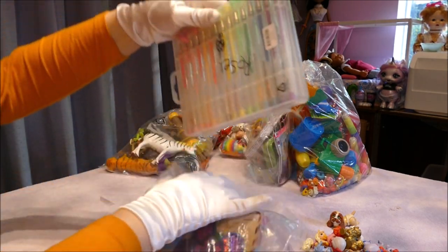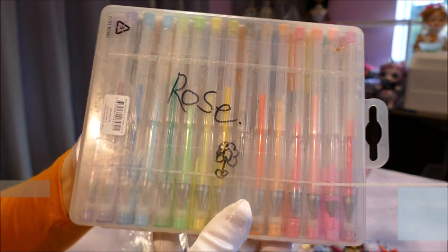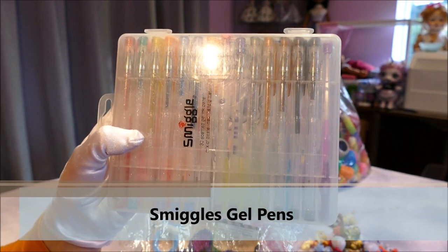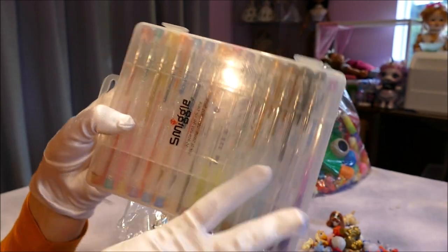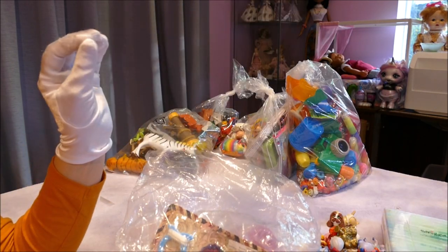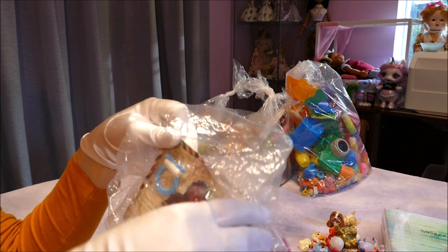So the first thing to come out is some Lovelies gel pen set. So I'm assuming this is Smiggle. Yeah, it's Smiggle. Smiggle is a very, very popular brand in New Zealand. You can see most of them are used and they're not all used, so this will definitely be going in our art set. Smiggle is amazing products. I've done reviews on their sets. You can go check those out if you want. Some of those videos have got thousands upon thousands of views.